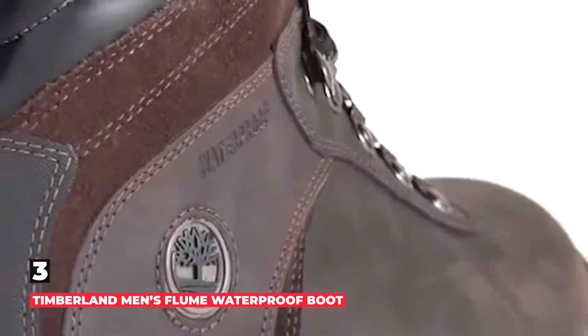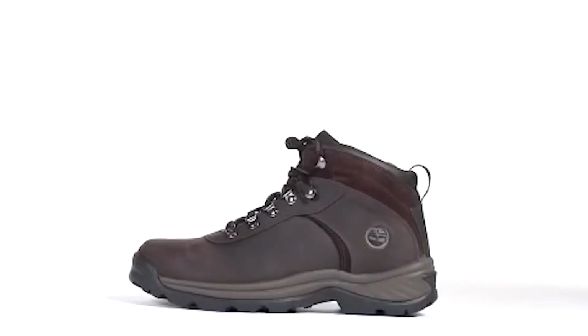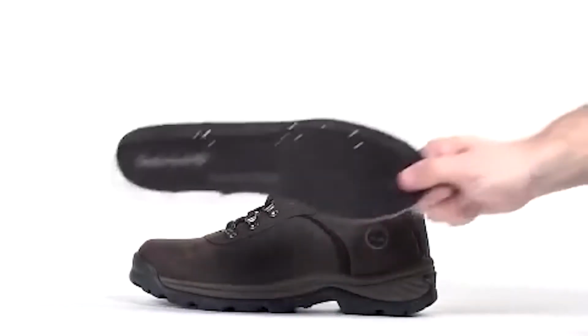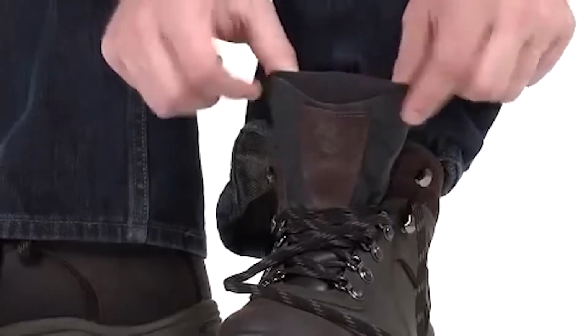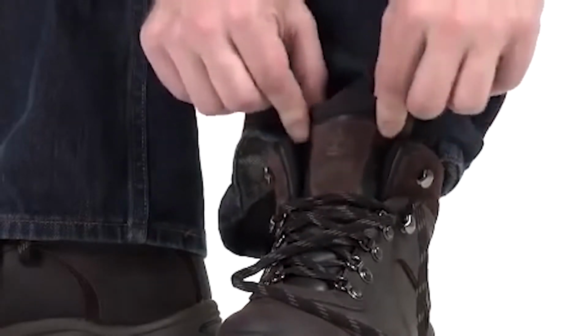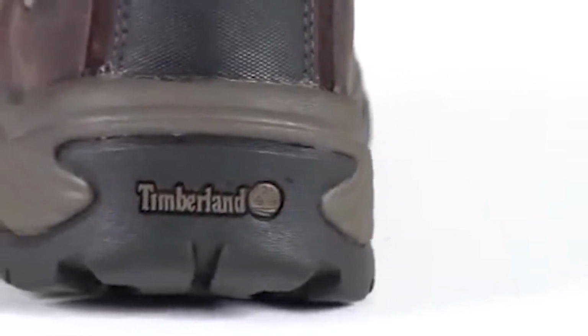Number 3 is Timberland Men's FLUME Waterproof Boot. Lots of reviewers appreciate how easy these boots are to lace up. Very comfortable boot. Speed laces make it very easy to put on and take off. Good winter conditions, traction, and waterproof so far, raves one reviewer. Another wore these for an intense hike and cites no pain. Out of the box, they were a perfect fit, well made and light. Easy to cinch up with laces.